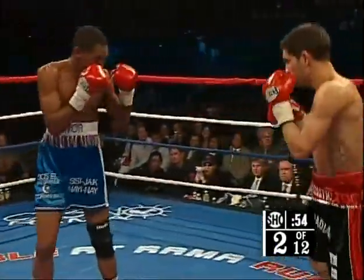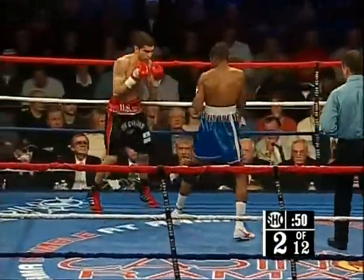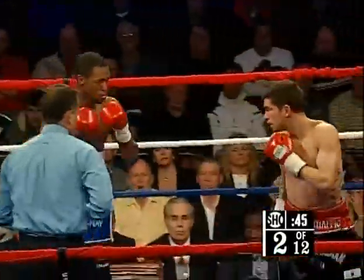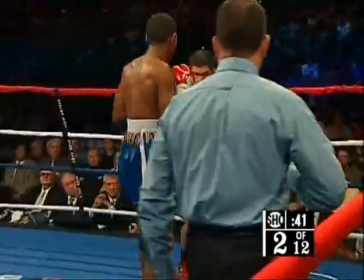Molitor wings a left hand. But for a guy who's been so accurate, Steve, career-wise, he hasn't looked sharp so far. No, and he started that combination with a right uppercut, which is sort of strange.